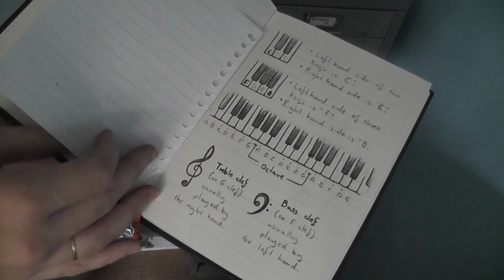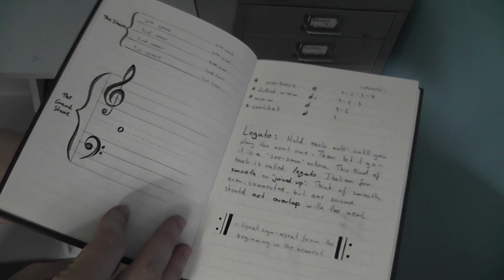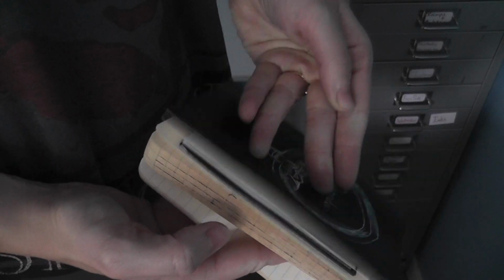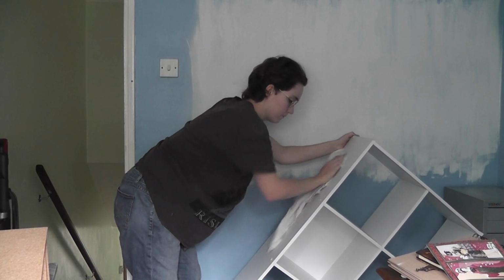One of the hardest things to sort out are always my notebooks. This is the notebook that I used for when I was learning the piano. For me, I learn better if I draw things out. It really helps me visualize things, and then whenever I'm working on a book or a story, I like to write it out in a notebook as well, and this just helps me organize my head a little bit better.